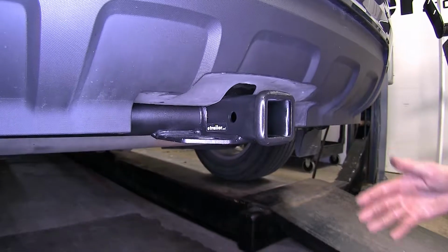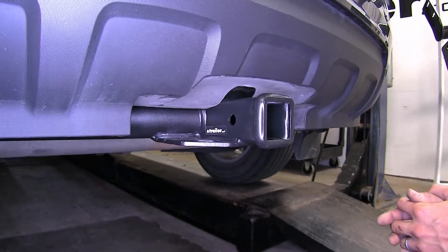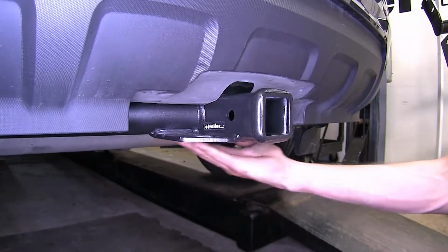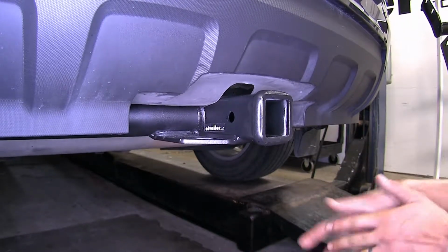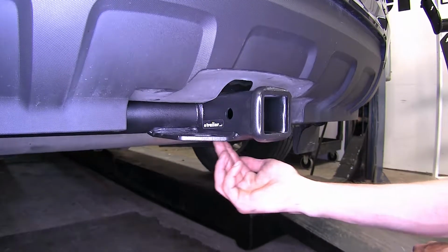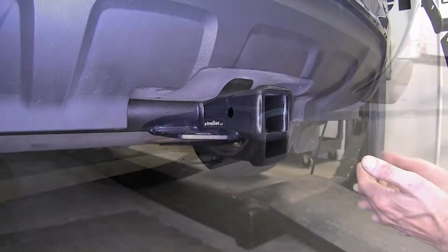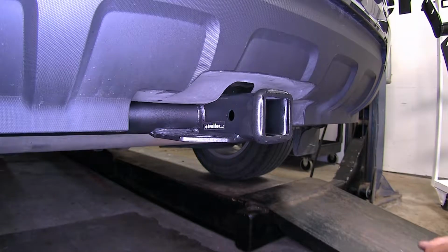Now, all three of these hitches are going to look pretty much the same back here. The only difference is really the type of finish we have and our safety chain loops. The etrailer and the CURT hitch have a plate style, whereas the Draw-Tite has a tubular steel safety chain loop that just goes underneath it. And they both function exactly the same way. Doesn't matter what style you have, it just comes to personal preference on which one you think looks better.